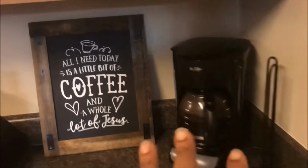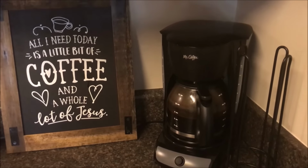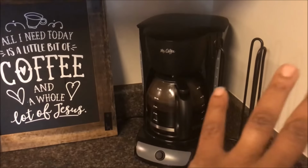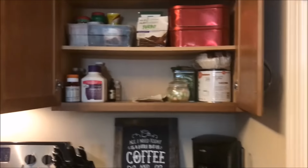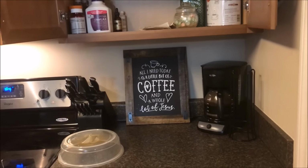And then the other thing that I'm not loving is this big coffee pot, because I never usually use this unless it's the weekend. But in my single serve coffee maker, I can use coffee grounds. So I'm totally getting rid of this. And then I'm going to move my KitchenAid over here and make at least the bottom half my baking cabinet, for my baking items and things that I'll be using for baking.